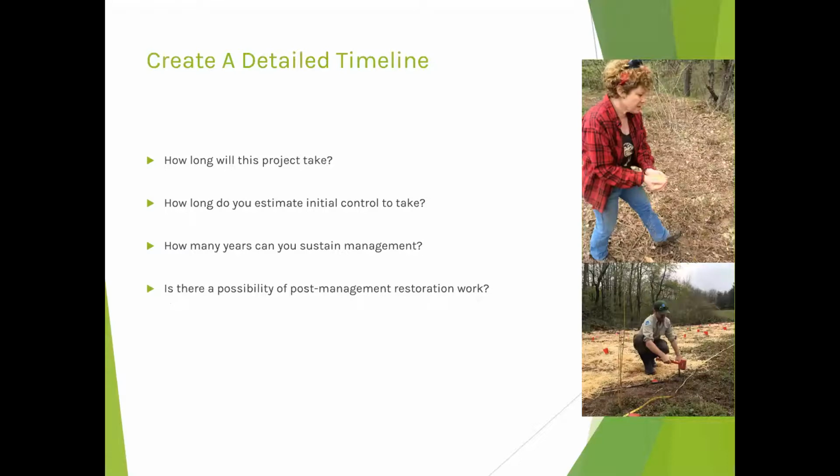Really, I encourage everyone to think about the timeline for a species control effort, because it's really easy to start an invasive management project, do year 1, year 2, and then it gets to year 6 or 7, and you're still controlling it, and you lose heart. It helps at the beginning to know what you're getting into with an invasive plant. So have a good estimate, a good handle on how long it's going to take, and if you can do post-management effort, post-management restoration work. Also, you can get a good handle on if restoration work is appropriate mid-management, right?